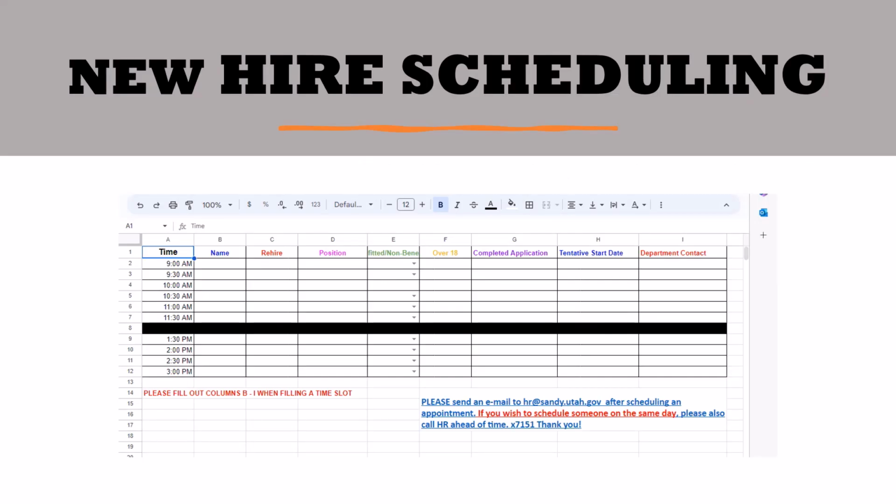After submitting the documentation, you will need to schedule the applicant to come to HR. You can find the link to the schedule in the Employee Hiring Process section of the Supervisor Guidebook. It is important to note that the employees who require fingerprinting need to be scheduled for a Wednesday. Be sure to email HR when you schedule a new employee.